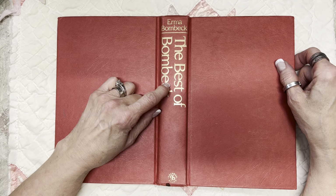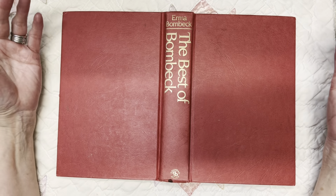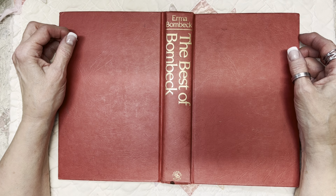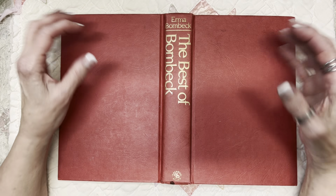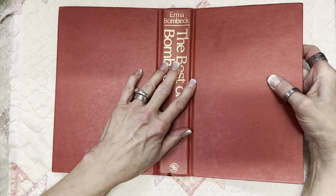Incidentally, I continue to love Erma Bombeck. She was probably at her heyday about the time I became a new mother. And who doesn't love to laugh? She had, I don't know how many titles she ended up with in her lifetime, but she wrote about the trials and tribulations of being a wife and a mother. With immortal titles like If Life's a Bowl of Cherries, Why Am I in the Pits? Let's see. I probably won't be able to think of any others, but that was her shtick. So I had this book and I thought, okay, it's got a nice wide spine.